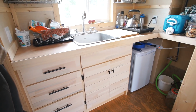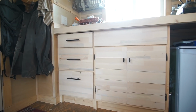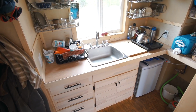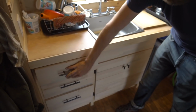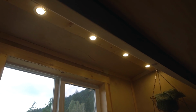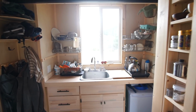We did pretty simple, lots of plywood everywhere with a Varathane on it, and it's nice because it's so durable, and I think it also adds a bit of rigidity to the structure when it's going down the road. Yeah, all the drawer fronts are just quite simple pine with a bit of a whitewash on them, and there's some LED lighting here and there just to keep the electricity low. And of course a big window to look out while you're doing the dishes.